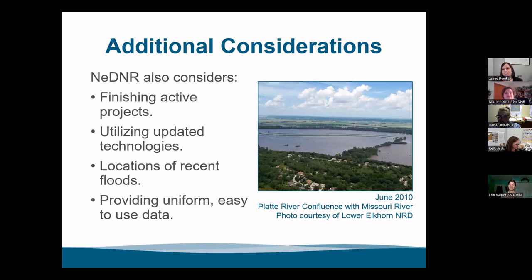Additional considerations that we at DNR take into account are prioritizing finishing active projects. Like I said, these projects take many years to complete from start to finish. So when we initiate a watershed, we want to make sure that we're getting to the finish line in that watershed in as timely of a manner as possible.